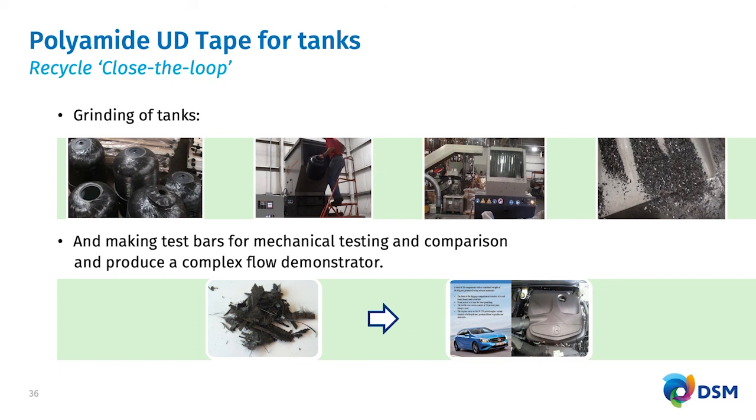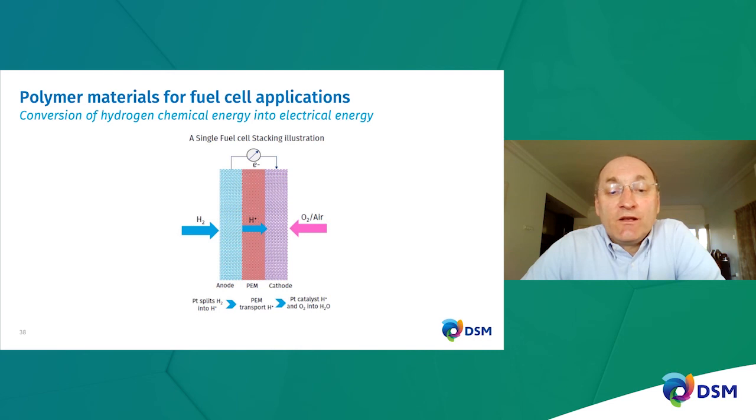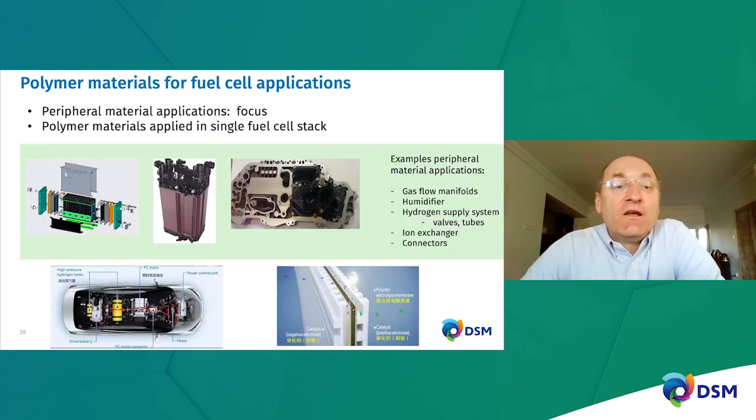In view of the time, I also want to spend a few words on the fuel cell systems. In a fuel cell, basically what you do is convert the chemical energy of the hydrogen into electrical energy. Here you see a single fuel cell stack where this happens. Now, what do we think that we can contribute to fuel cell materials? There are two classes of applications that you can think of, the so-called peripheral material applications, and that's currently our focus.